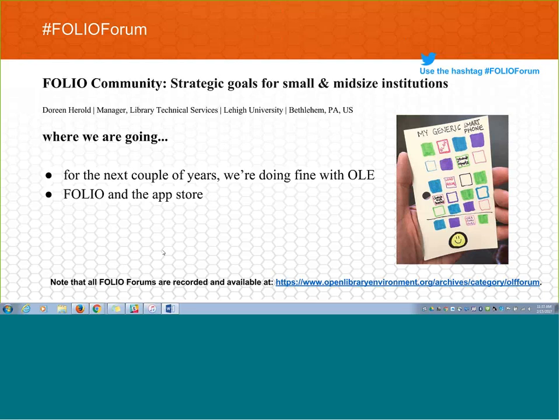OLE is by no means perfect, and as anyone would, we do have uncertainty when you're involved in building something that doesn't yet exist. But our experience with OLE provided us with such an experience that it's driving us forward to FOLIO. And something that I'm personally interested in with FOLIO is the concept of the App Store.